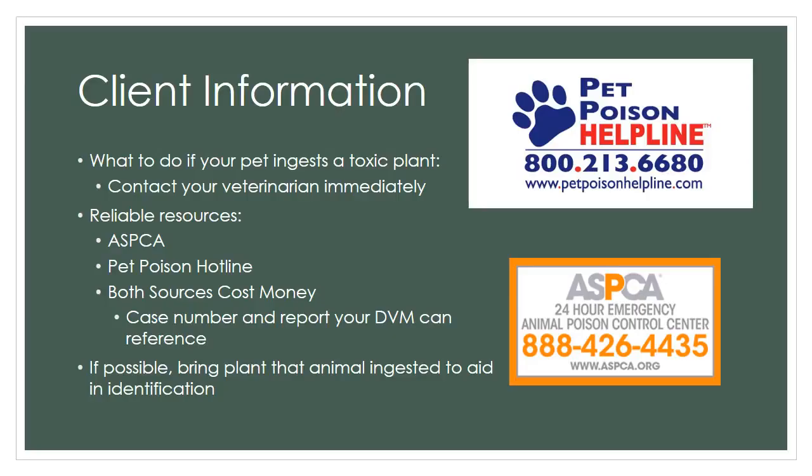While contacting either of these companies does require that you pay a fee, you do get to speak to a toxicologist and get a case number to help work with the veterinarian on diagnosing, treating, and the best route for recovery from any of these toxic plants.